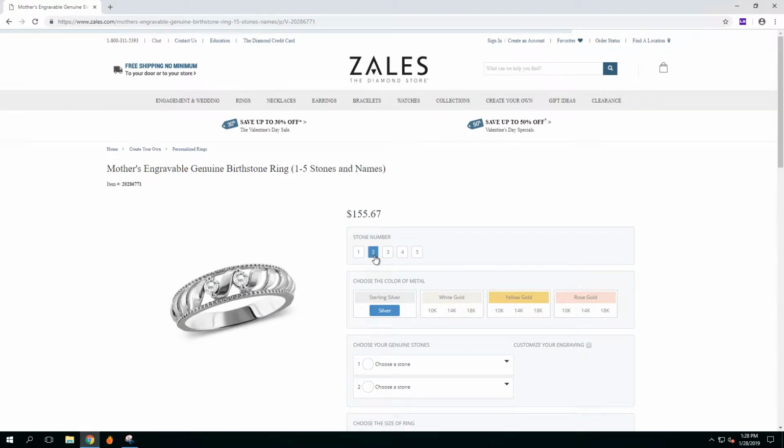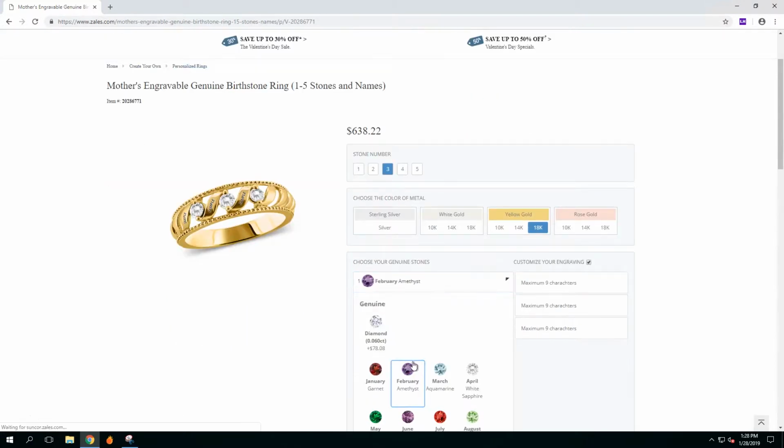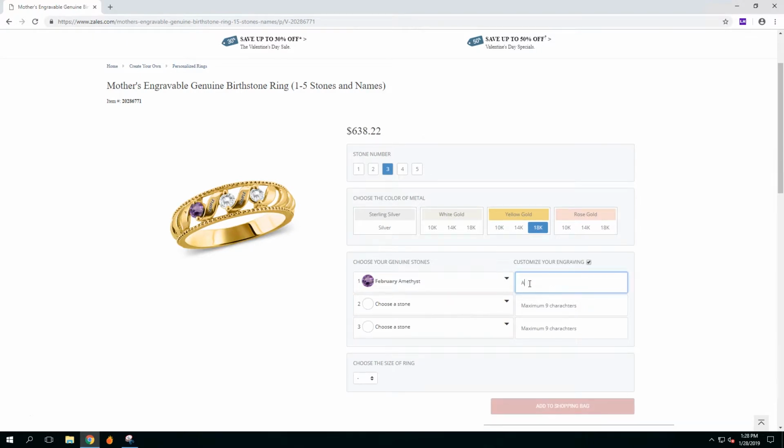Signet owns and operates many brands like Zales, Peoples, and Gordon's Jewelers, and they work with selected wholesalers to offer customized jewelry through the Signet websites.